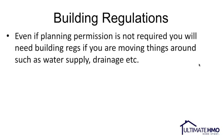So another thing to mention here is building regulations. Even if planning permission is not required, you will need building regs if you're moving around things in the property, such as water supply and drainage.